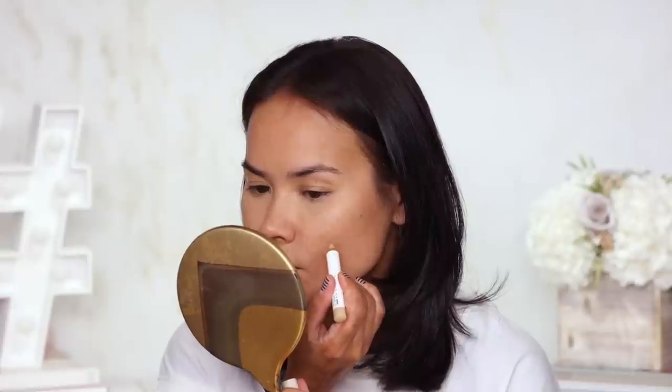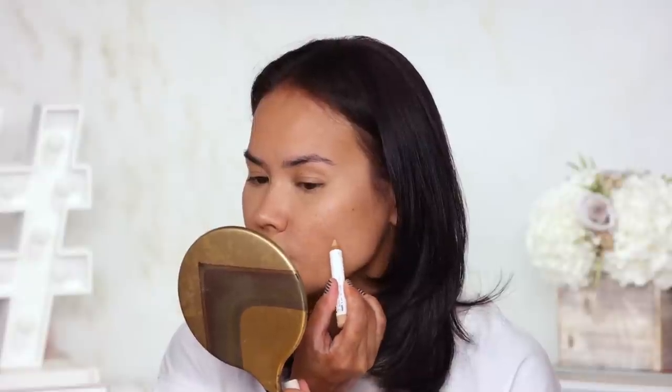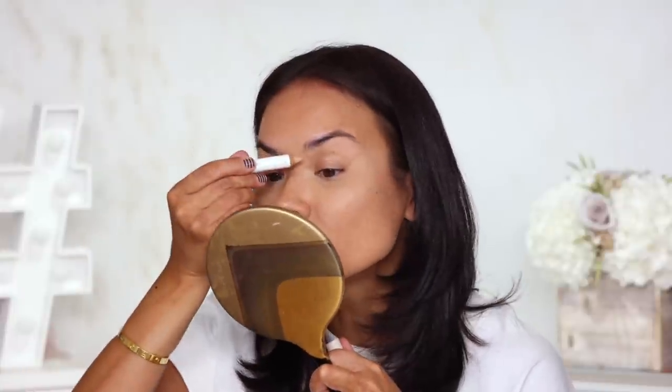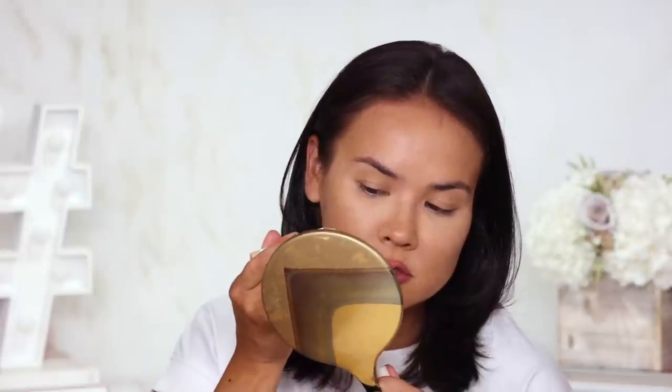Let's say you have a freckle that you don't really like, you want to cover up, or maybe you have a dark spot from a pimple that's still healing. This just makes it go away easily. It doesn't add too much texture on top. It doesn't actually enhance whatever bump you have or whatever imperfection you have happening. It just easily masks it.